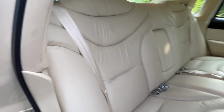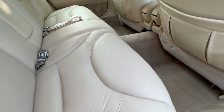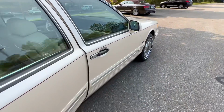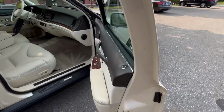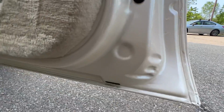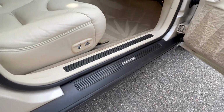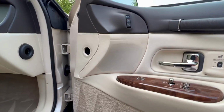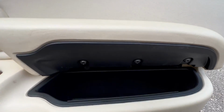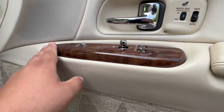Back seat leather is beautiful. Light colored seat belts are in phenomenal shape. Just really pride of ownership at its absolute finest in this car. You see its anodizing still on the door latches. Again, nice door speaker grills, all the lettering, little hideaway cubbies, heated front seats, all the switch plates are in nice shape.